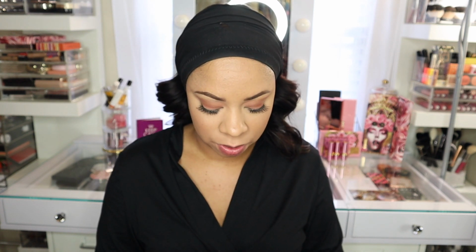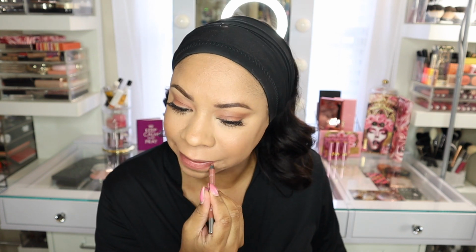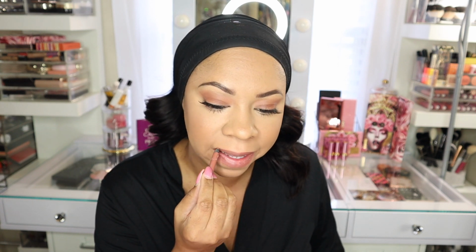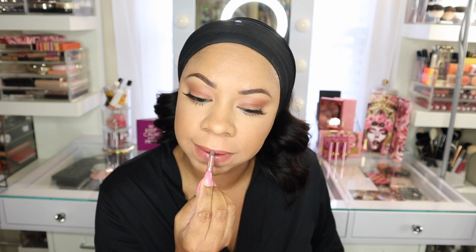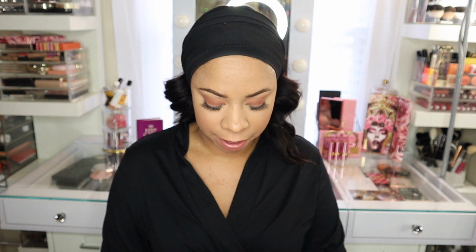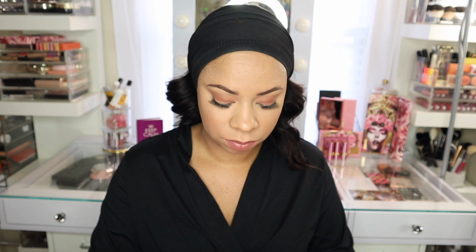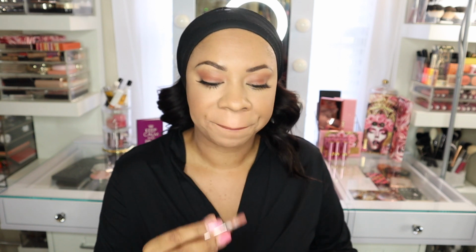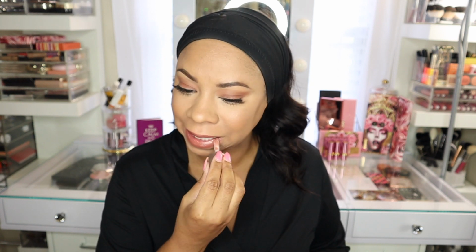And for my lips, I'm going to go in with the Urban Decay 24/7 Glide On Pencil in Deep. And as you can see, it looks kind of like the color of my lips. And I just fill my lips in with the liner. And then I'm going to go in with one of the new glosses by Fenty, and it is in Cake Shape on top of the liner. It gives it a little shine.